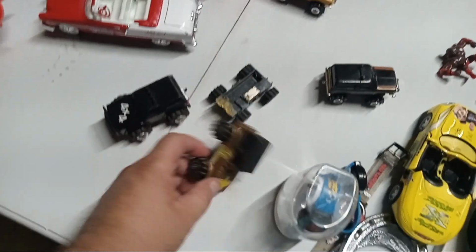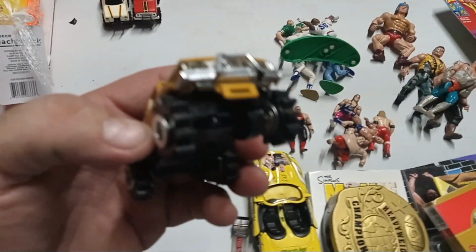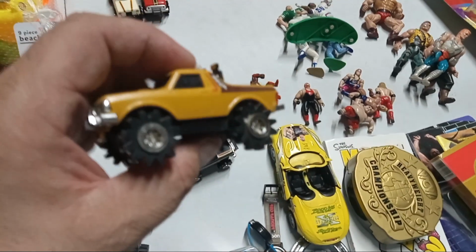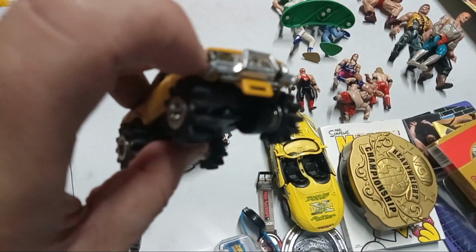So I said these three are Rough Riders. This is a Stomper. These are one of the first edition Stompers because of the way the clips are. This color is desirable because it's more of an orangey color, but the chrome's coming off around the headlight here.